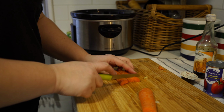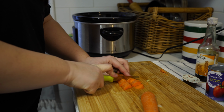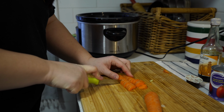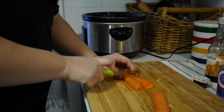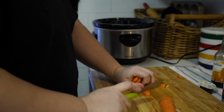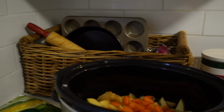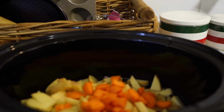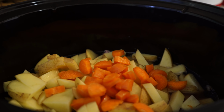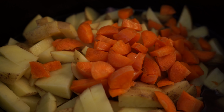So I've got onions, potatoes, carrots. I'm going to add in some frozen corn. And then I just have to put in my tomato paste, my beef bouillon, a little bit of salt and pepper, and just a dab of Worcestershire sauce. I don't usually put in too many carrots, but we like to have the more veggies you put in, the better. It gives the stew lots of flavor, but it also really beefs up the stew, so the stew will last a little bit longer.